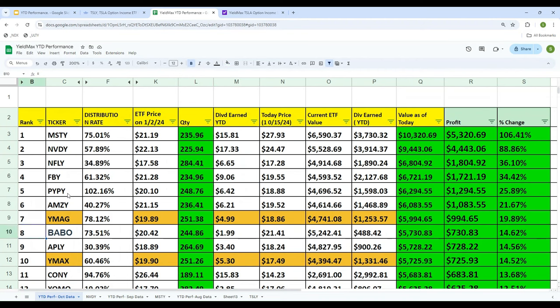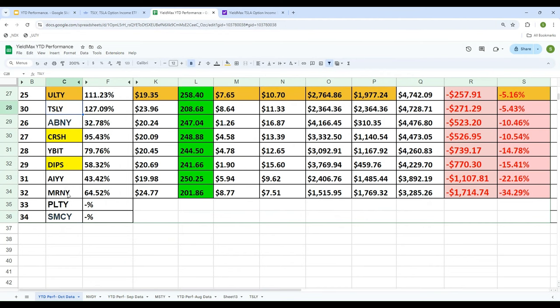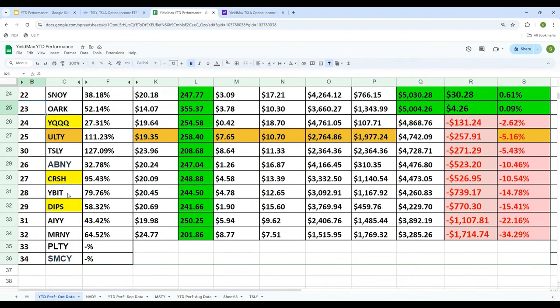Now on the low end, right? If you look at the bottom ones, well, Palantir and SMCY is a new one, so there's no distribution rate on that. If you look at that, Moderna, AI, Viva, Dips, Crush, even Tesla, right? Tesla is one of the popular ones, and is actually losing money. So Tesla and LT both are actually losing money. If you invested $5,000 in Tesla, you lost money. If you invested $5,000 in LT, you lost money.